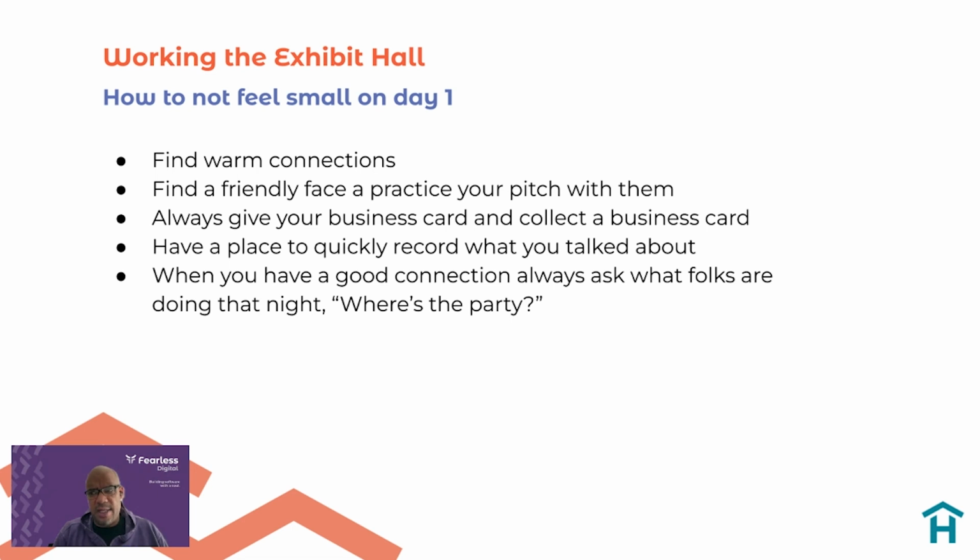So GDIT has one, Red Hat has another one another night, and you've got to figure out where those things are early. By making those warm connections, you ask the question, "Hey, where's the event tonight? Are you guys putting anything on?" Typically, those people will have little cards that they'll give you that allow you to get into the event that night.